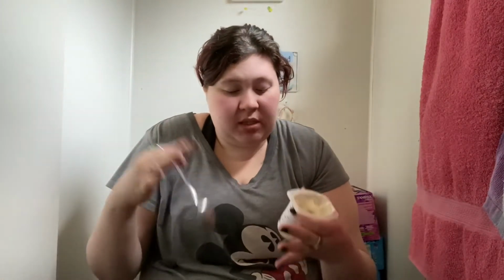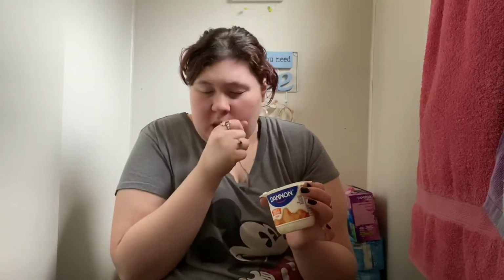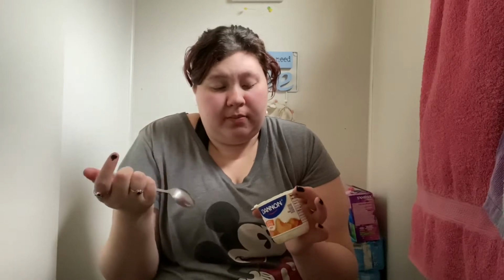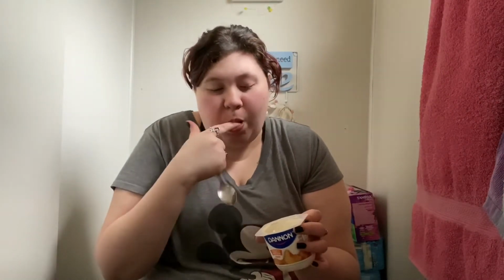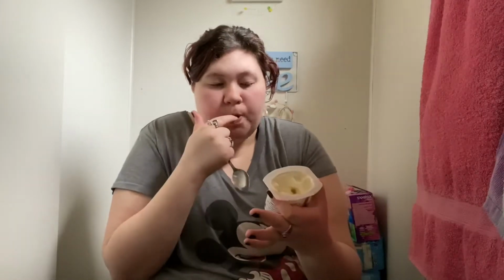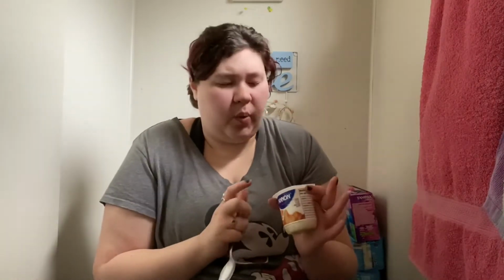So now that I've mixed it together with the peaches and having that peach bite in there, it tasted less chalky up front, but then the aftertaste still tasted a little chalky. So I don't know about this one. I probably won't get this one again. And I think that's weird that I'm saying that I won't get this one, or most likely won't get this one again before I get the fat-free one, because I really was reluctant on that fat-free one.